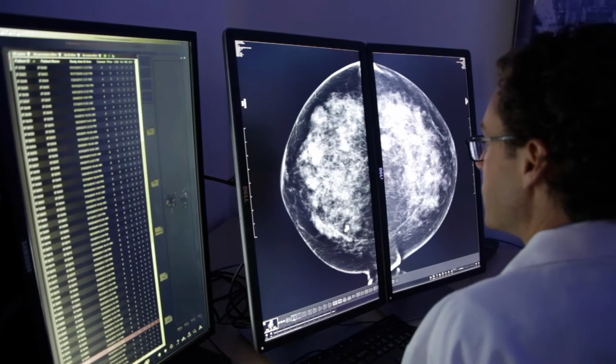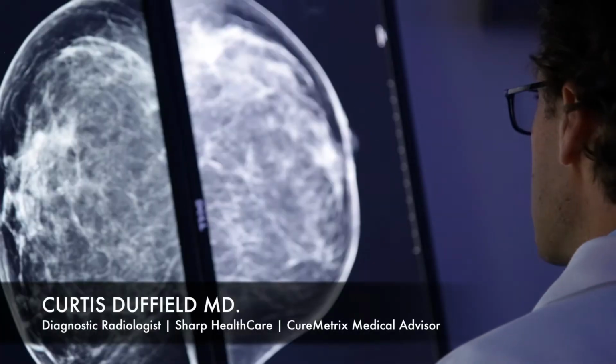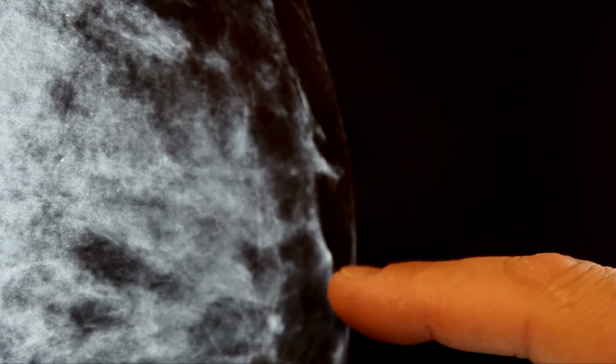Mammograms are hard to read. You think MRI of the brain's fancier, or MRI of the spine might be harder, but for me, it's really hard to read a mammogram, and that's where I think you benefit from having a really good CAD.